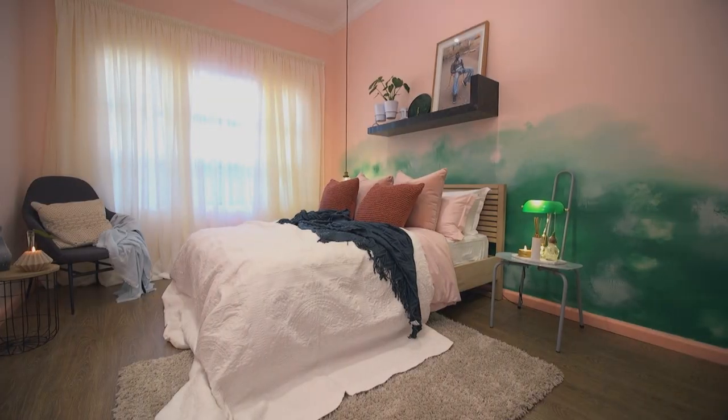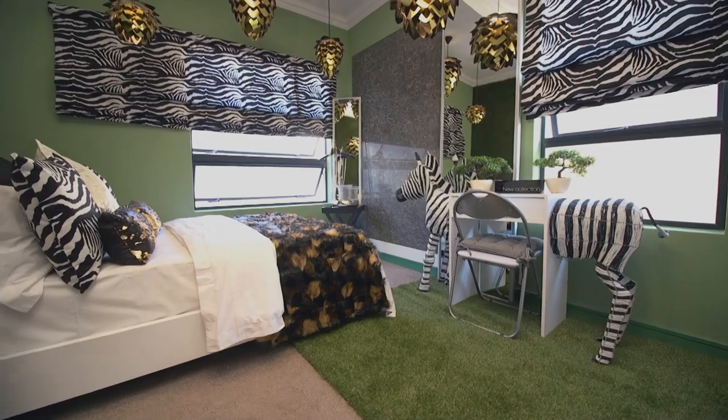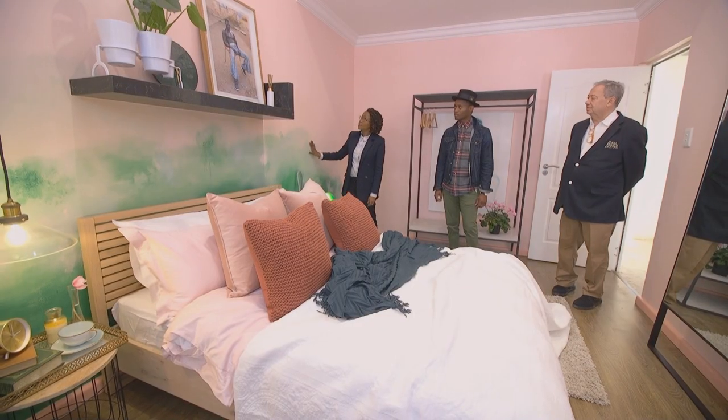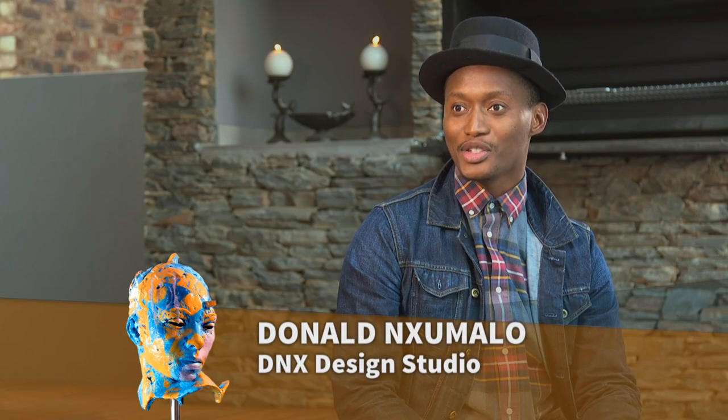Miraculously, all three design duos finished in the nick of time before the judges had the tough task of critiquing three stylishly different guest bedrooms. All of us are stunned into silence. Will I be able to sleep in this room? I'm not so sure. I think I wouldn't want to wake up with a hangover in this room.